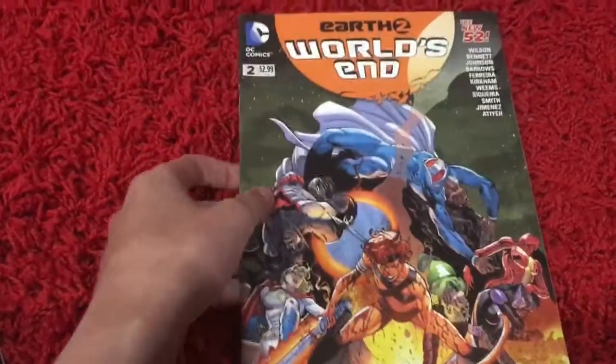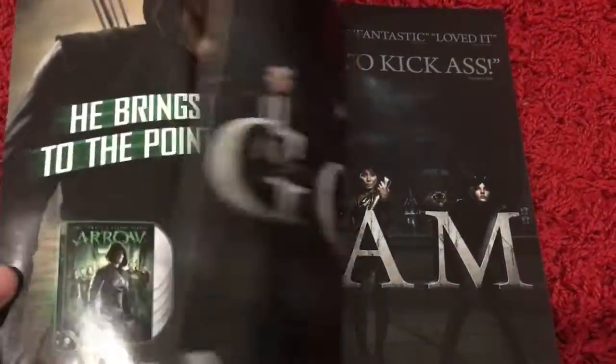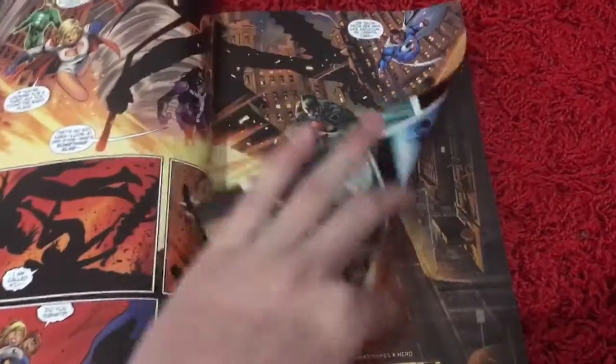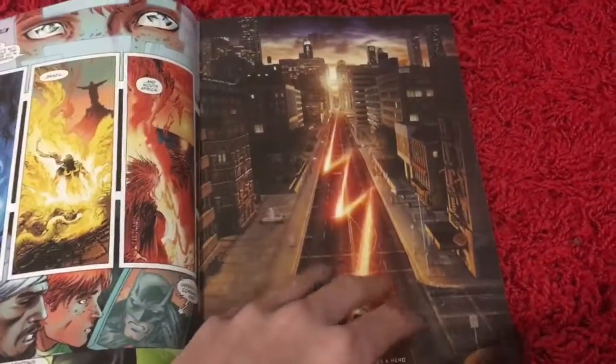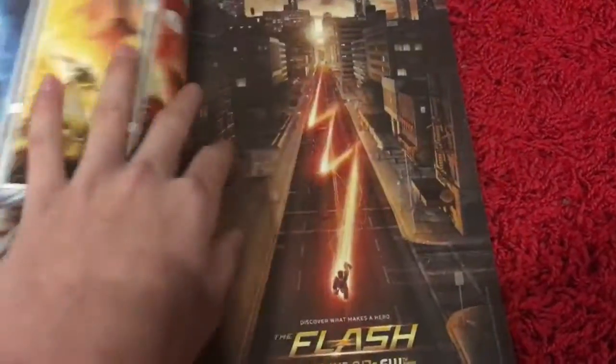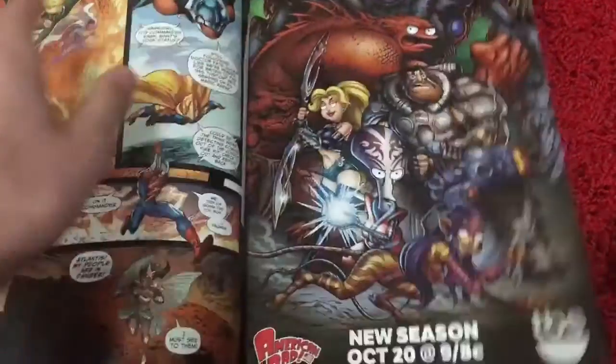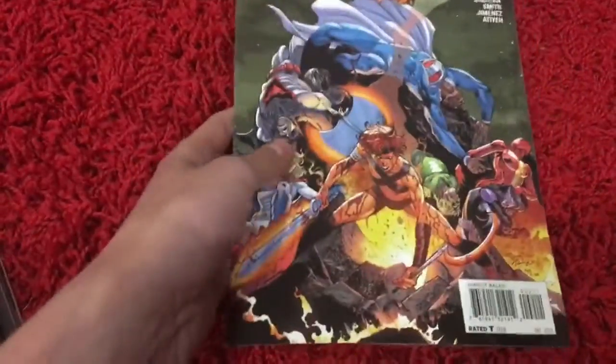There's that one, and I got this one also for $1. Earth 2 World's End number 2. I actually have the entire run of this series so far. I don't know if it's still going, because I have all the New 52 issues, I guess you could say. If it's still going, then I haven't had any of the newer issues. But it's pretty cool. This is a second copy of one of the ones I have. So yeah.